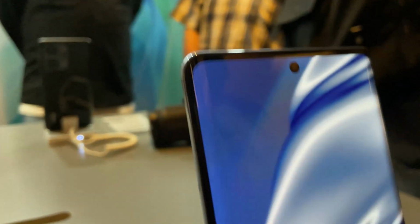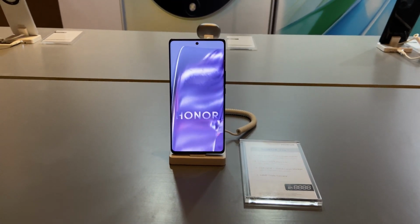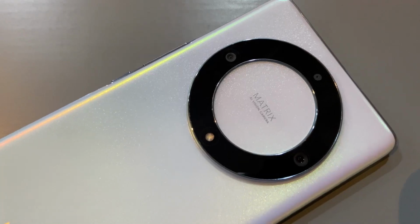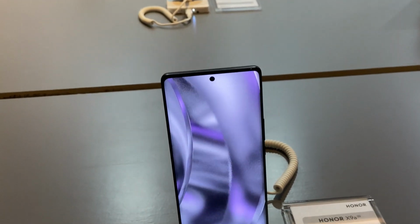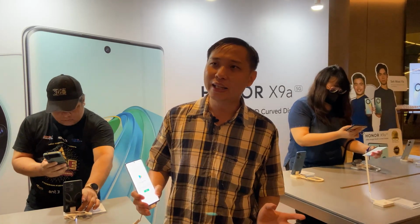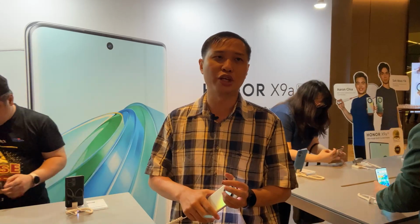Of course, this is powered by a 6.67 inch AMOLED display, capable of displaying 1.7 billion colors. Other than that, you also get a 64 megapixel shooter and a 16 megapixel selfie camera as well. Price, we still don't have it yet, but we will actually put it in the video as well once we have it upon publishing of this video.